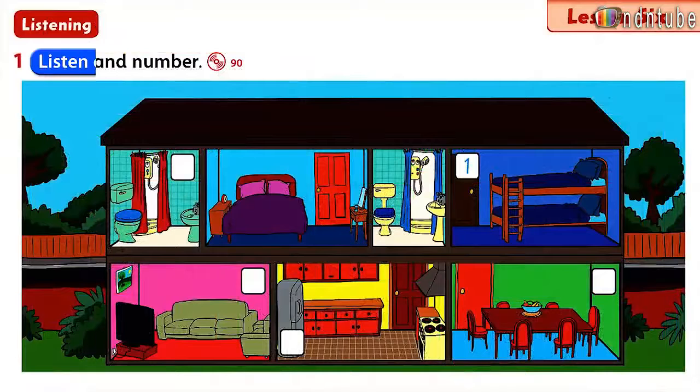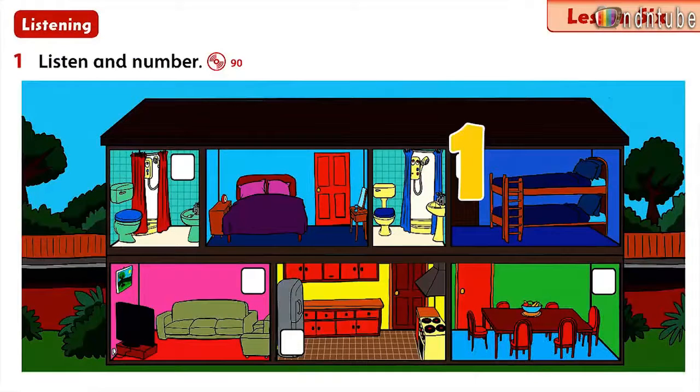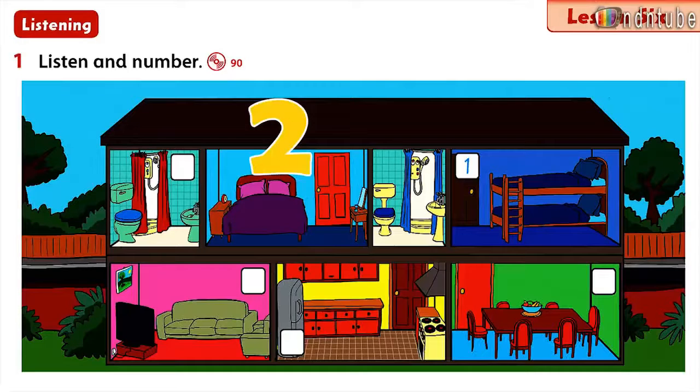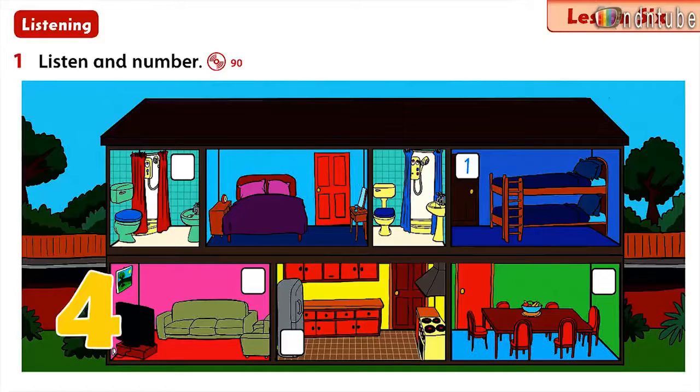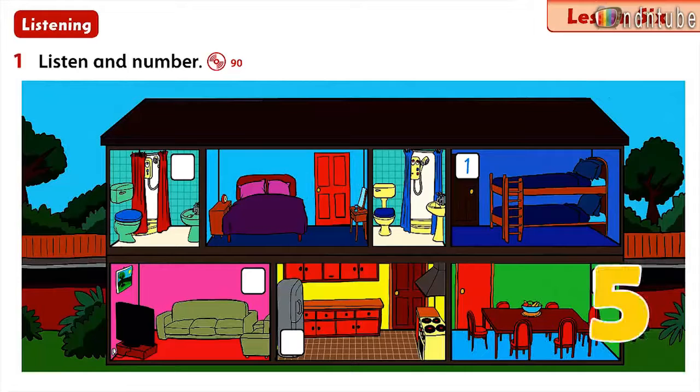Listening 90. Listen and number. 1. Look, this is my house. It's got an upstairs and a downstairs. Upstairs, you can see two bedrooms. 2. Also upstairs, you can see two bathrooms. 3. Downstairs, there is a kitchen. 4. Look, this is the living room. It's got a TV and a sofa. 5. And here is the dining room. The family can eat here.